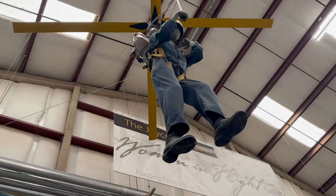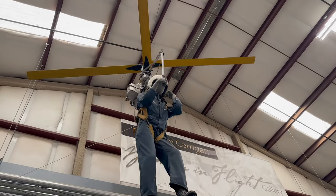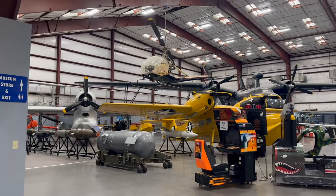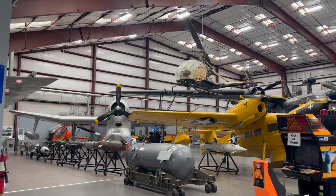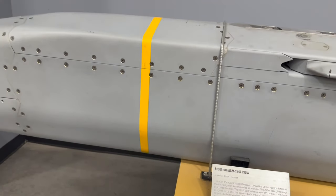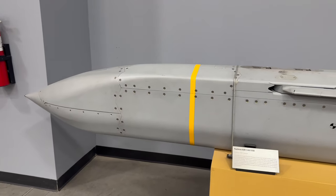We are moving to the part of the hangar where the missiles and nuclear bombs are displayed. An example of the glide bomb, AGM-154A.